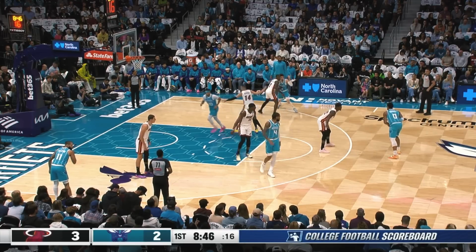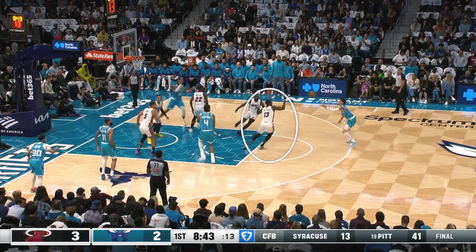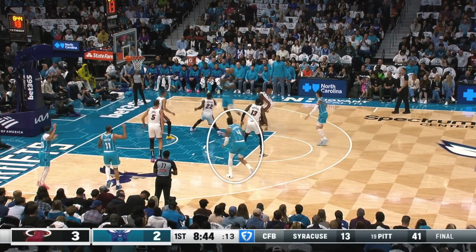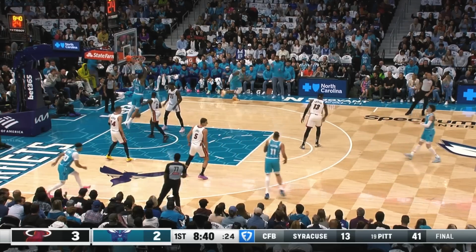Here we see some off-ball playmaking from him, setting the screen and then popping, and notice that Bam is going to be the closest defender, so he has to make the rotation. But Richards makes this cut to the basket in open space, and since Bam isn't there to provide help, all LaMelo has to do is throw it up there, and Richards takes care of the rest.